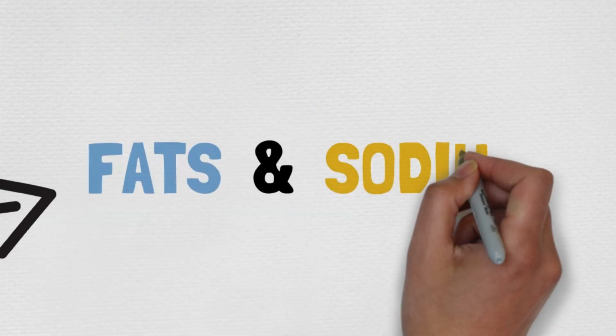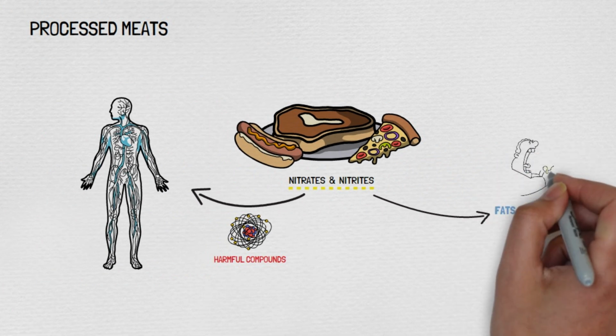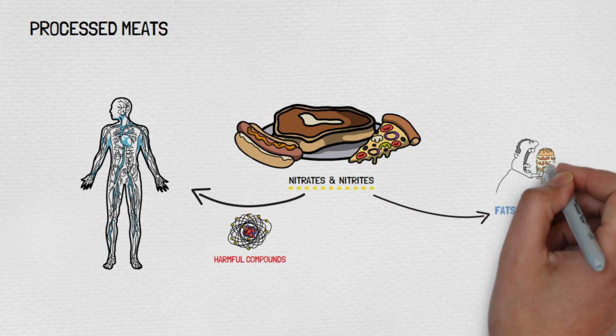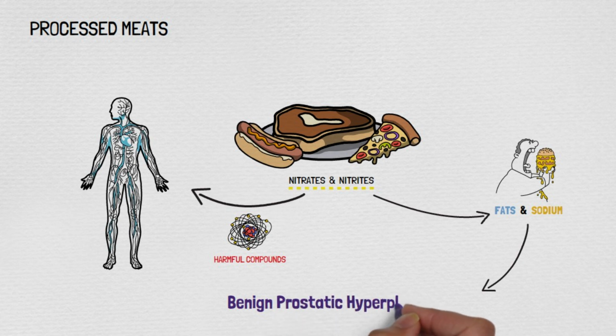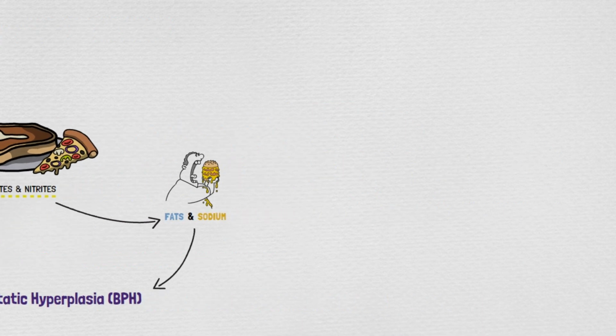Processed meats are often high in saturated fats and sodium, both of which can promote inflammation. Chronic inflammation is a critical factor in developing benign prostatic hyperplasia, BPH, and can exacerbate symptoms.